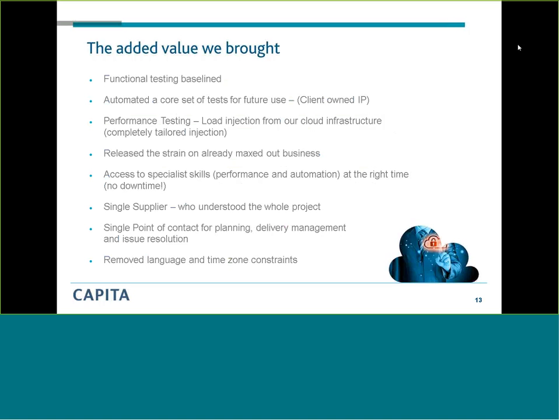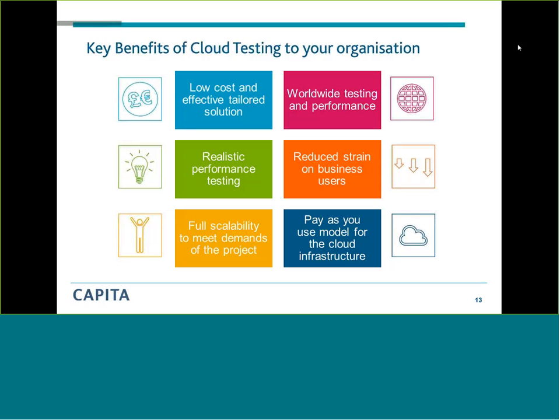And of course, doing this through a single supplier, you have a single point of contact that understands the whole project, but is able to conduct the planning, the delivery management, and any issue resolution. Following the project, a lessons learned workshop was held and the key findings were filtered back into future engagements. In essence, we were able to deliver test execution quicker, deliver the different testing phases cheaper, and allow the whole project to be delivered faster without compromising on quality.